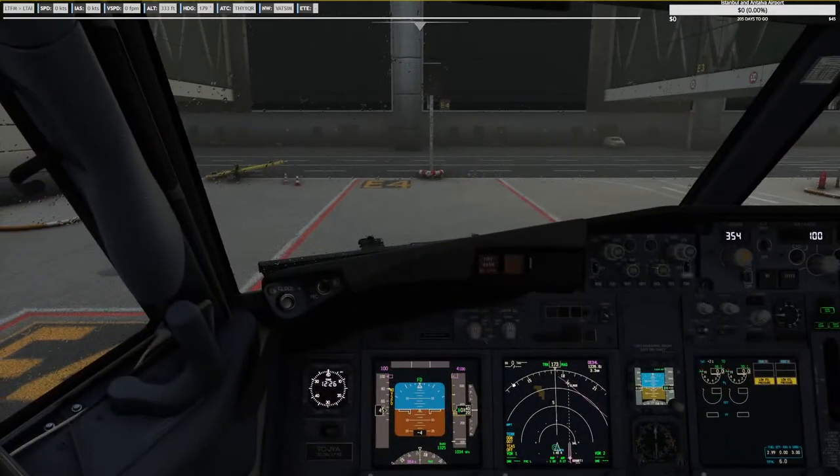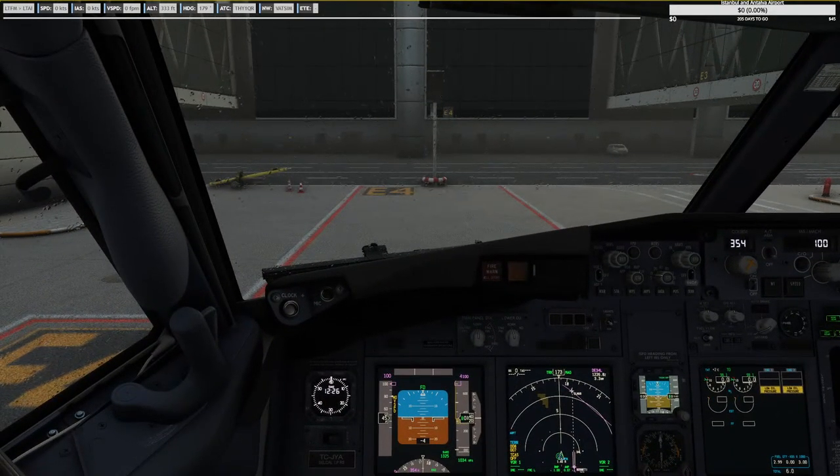Left C takeoff, runway 34 left, flaps 5, noise abatement 2, and we have an engine out SID that takes us straight out to 25 miles, climbing 3,000 feet, that's going to keep us safe over the water.